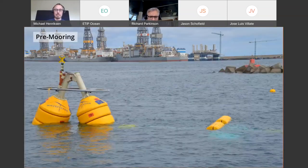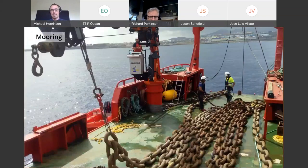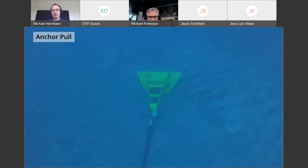So we had the pre-mooring site. Our mooring is the anchor. It's a chain. It's a slack mooring, but a very, what do you call it in English, unsteep, a flat mooring, with chain and mooring rope. So with a small multicat, we got that installed, and we also got the anchor placed very well.